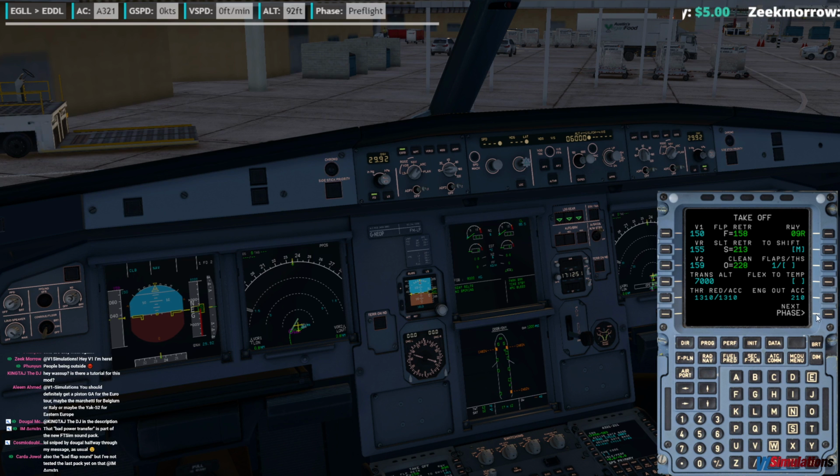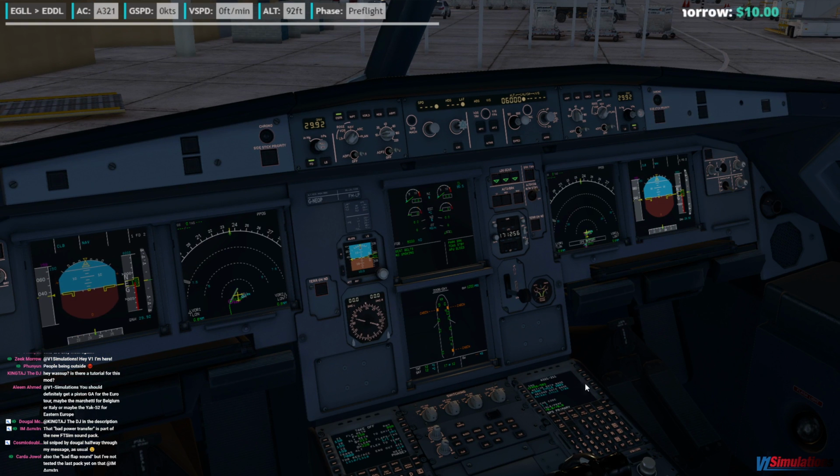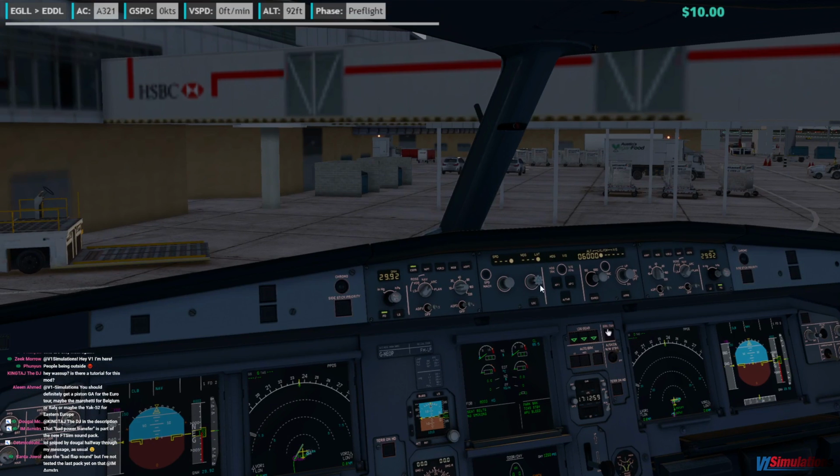The bad power transfer is part of the FTsim sound pack. Oh, that's good, man. That is good. Alright, that's set. Our speeds are set.